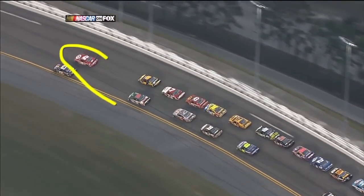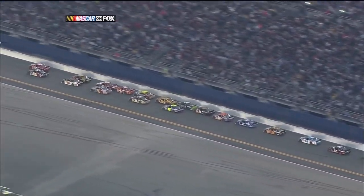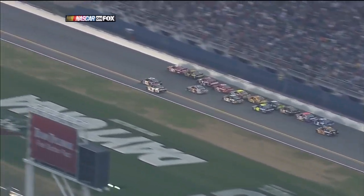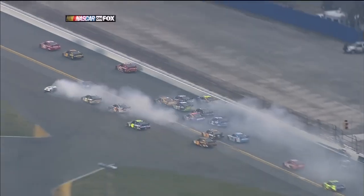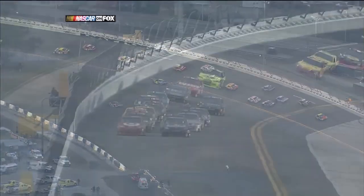Driver that's a little frustrated. All right, there's Brian Vickers. There's Dale Earnhardt Jr. in the 88 right up there at the front on the inside. Coming off 2 down the back straightaway. Jr. gets a good run. Vickers puts a little block on him. And then you be the judge. Let's reiterate the rule. You are not allowed to advance your position below the yellow line. If you are forced below the yellow line, you must come back up and blend in.